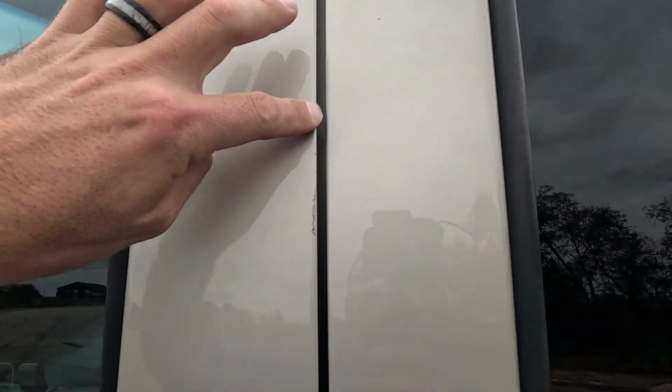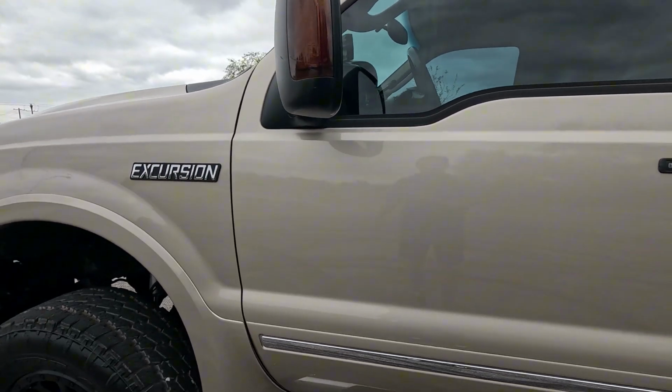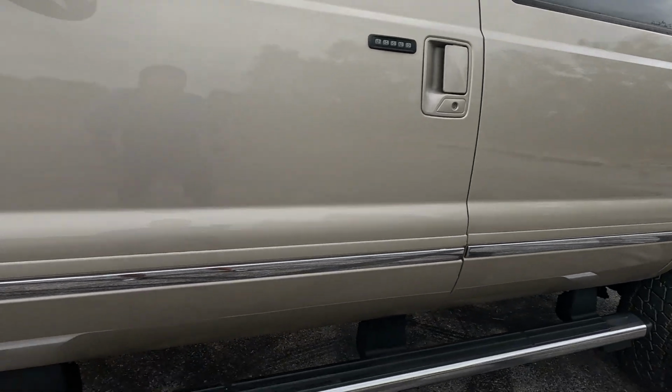Looks like a little bit of a scratch right there. But one thing we haven't seen this entire video is a dent. I have seen zero door dings, and I have seen zero dents to show you.